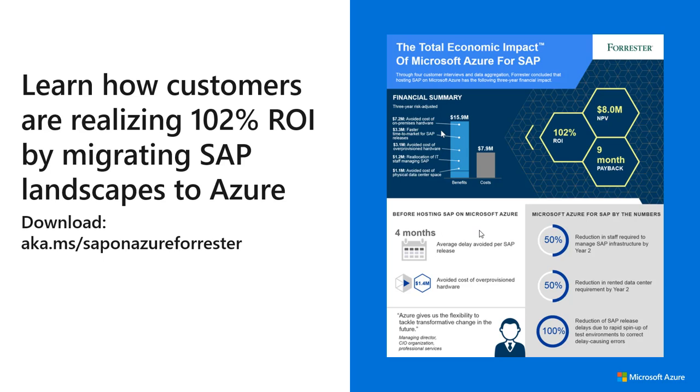With that, I'd like to also leave you with a couple of things. One is if you want to learn more about how customers are realizing 102% ROI by migrating SAP landscapes to Azure, you could go to this link here, and there's a full report that talks about the total economic impact of Microsoft Azure for SAP by Forrester.